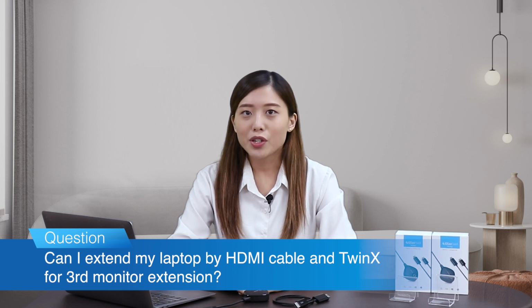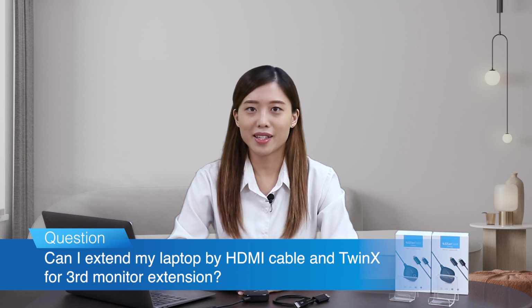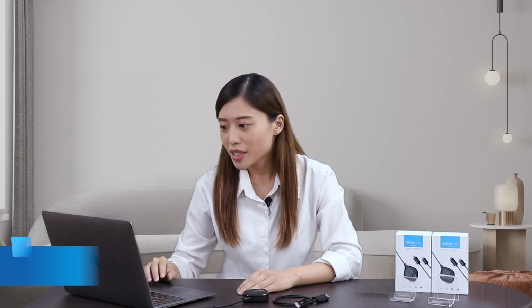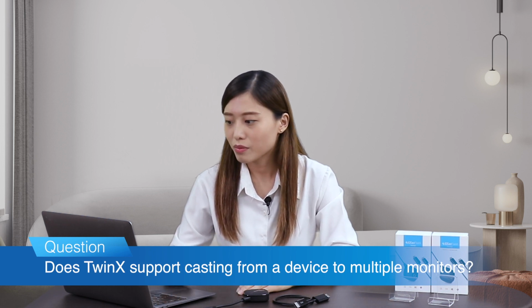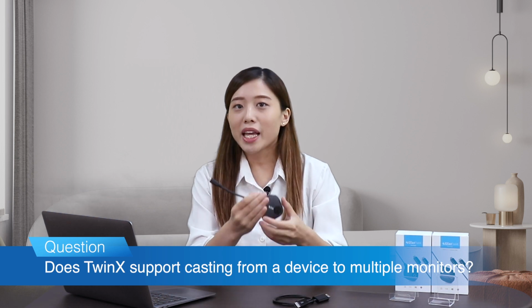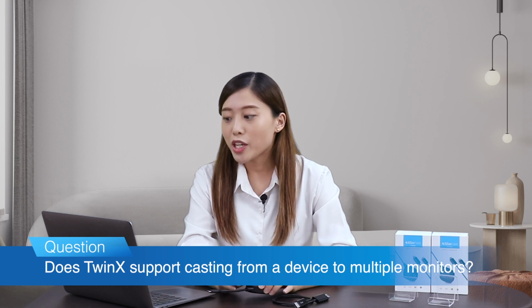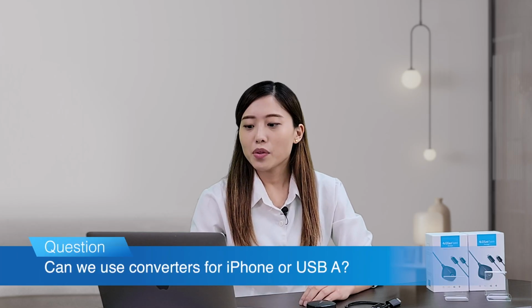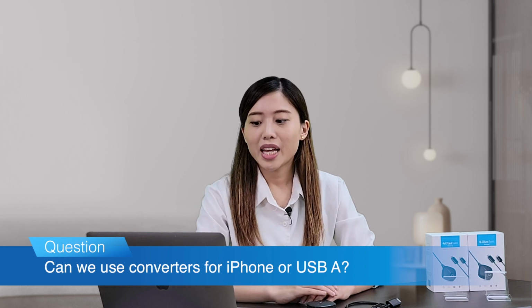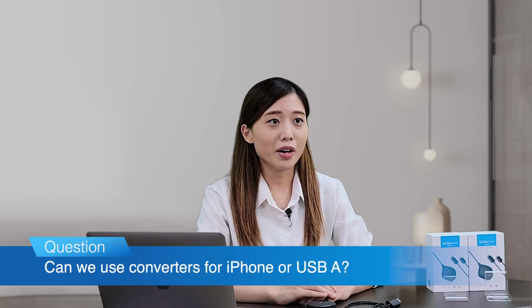Yes, Windows computers support HDMI output and TwinX with Type-C output simultaneously. Next question, does TwinX support casting from a device to multiple monitors? No, TwinX is mainly designed for personal entertainment use. For business meetings or education, QuattroPod supports BYOD multicasting. Next question, can we use converters for iPhone? That would be no, since as we mentioned earlier, iPhone doesn't support Display Alt so far.